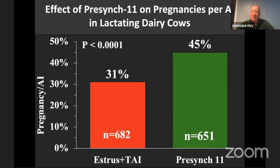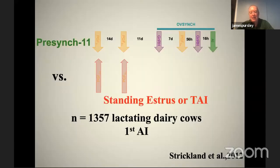I'm going to briefly talk about the anovular thing again here, because Presynch 11 would not do as well in a herd that has a high percentage of cows that are not cycling, let's say around 50, 60 days. That can happen, but it wouldn't work as well because what prostaglandin F2 alpha does is regress a corpus luteum. A corpus luteum is there because the cow is cycling. If the cow is not cycling, she does not have a CL there. So it doesn't do any good.